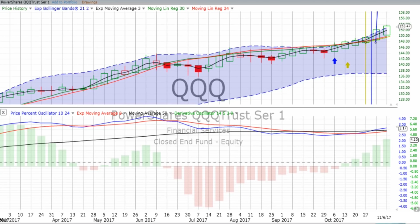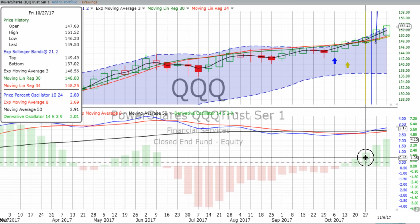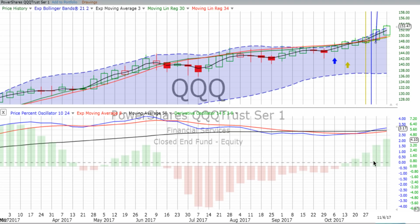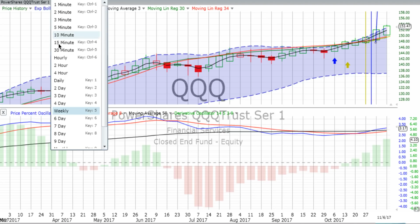Okay, let's now move on to the Qs, the NASDAQ 100. What do we see going on there? We had a weekly vertical crossover recently, back on the 27th of October. And of course, we've seen beautiful appreciation since then. We saw the market open the following week somewhere around 148. I think our jumping in point was 149 something. And of course, up to 153.47. So again, beautiful up movement, continuing to move up on the weekly.